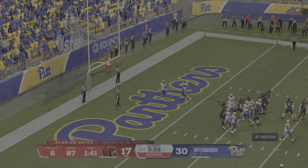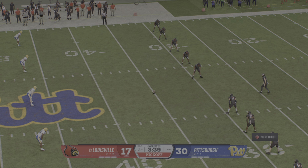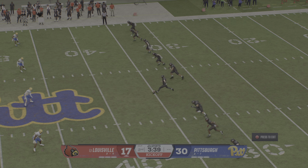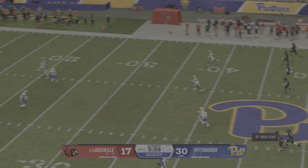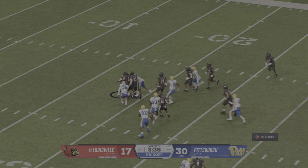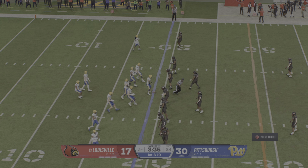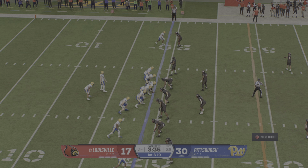Smashes it through for the PAT. So that scoring drive took only 6 plays. The kickoff unit is out there, and boy, did that last drive quiet this crowd. On the move from inside his 5. Really disciplined job by the coverage unit to get down there and make the stop at the 19.